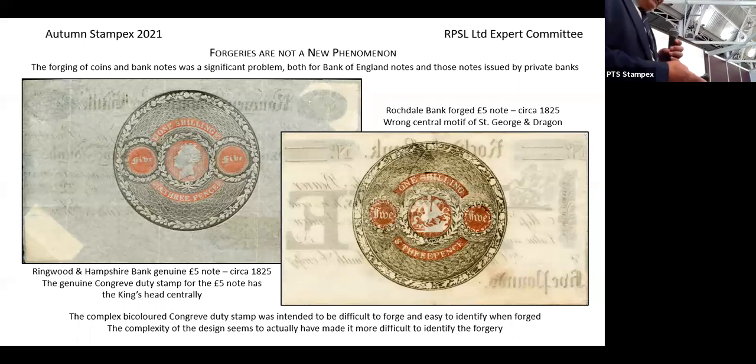Maybe not. Just to prove that forgery did not start with postage stamps. This is a forgery of a banknote. It's a Rochdale bank, and it is the Congreve duty stamp on the back, which was meant to be highly proof against forgery. In practice, because it's so complex, the human eye actually didn't find it terribly easy to distinguish, and it was not a great success. But that is a genuine one. And the 1 shilling and 3 pence, which is the rate for a £5 banknote, should have had the King's Head on it.